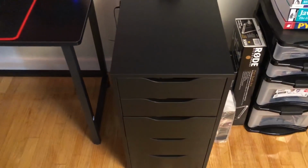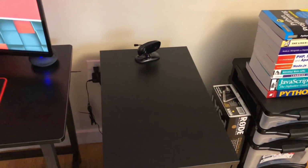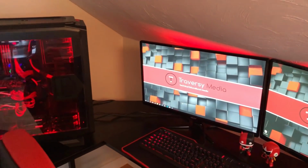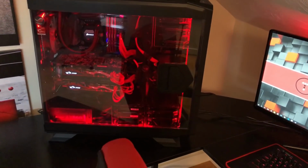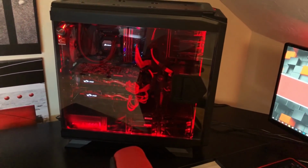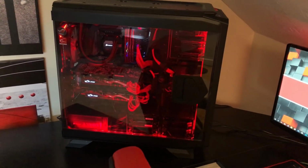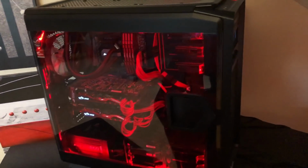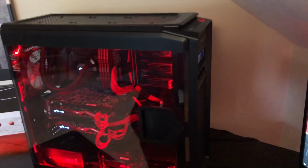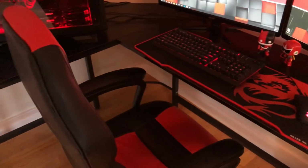We have some Alex drawers from IKEA, which holds all my tax and business stuff. A little camera keeping an eye on the place. And then this is the third station, which is the PC that I used to use before the one I just showed you. It has an i7, 2 GTX 970 graphics cards, 32 gigs of RAM, 860 watt power supply, a Corsair 760T case with a nice fan controller in the front. So, you know, all black and red, just like this whole getup here.